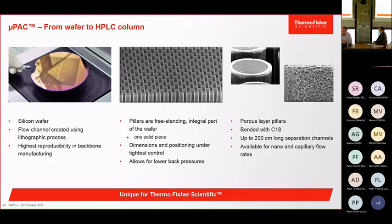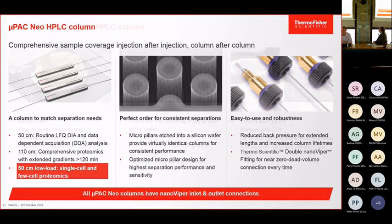And the porous layer is bonded to C18, so you're getting the whole normal chromatographic procedure you have with typical C18 chemistries, but in a much more controlled way. What they actually look like, people say, well, how does that actually look? This photograph on the left shows the wafer is just held in an aluminium holder. It has the normal capillaries front and back. They are amenable to Viper fitting, so it's very easy to adapt it and fit it into your normal system.